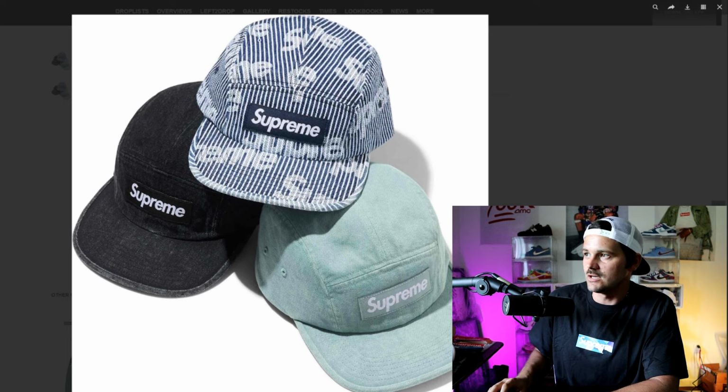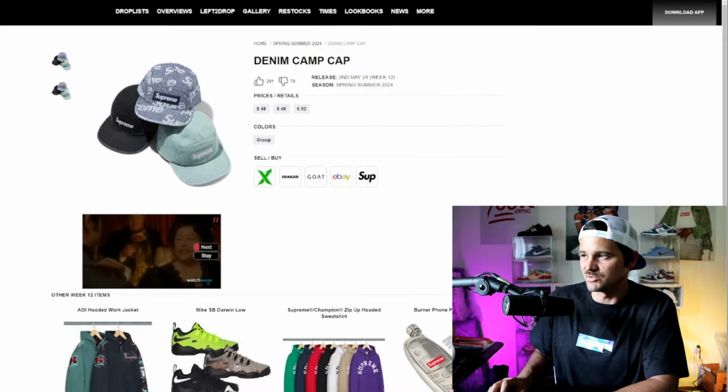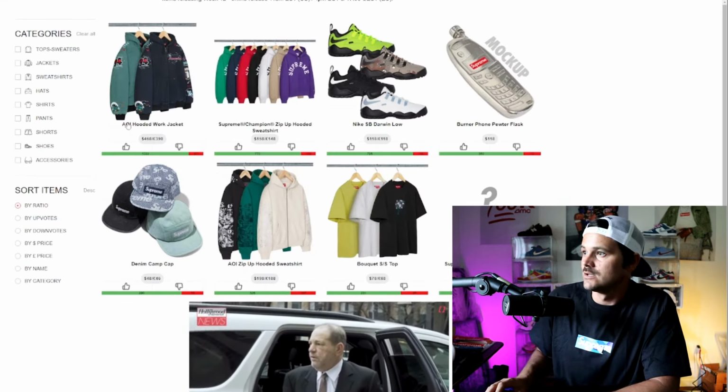But right now, I'll probably be skipping on this, but hands down, fire. I really like it. So we'll see. We'll see, guys. Then the black, and then this teal one, or like super dusty powdered teal, or whatever they want to call that color, bro.